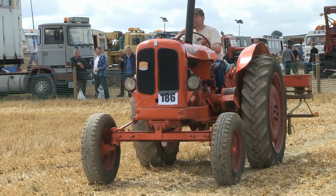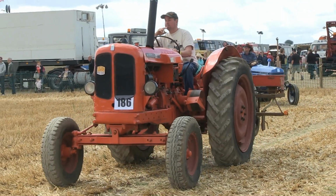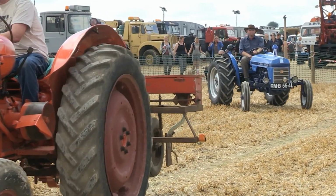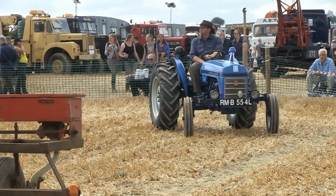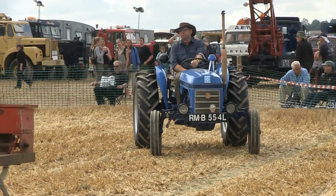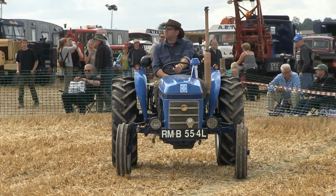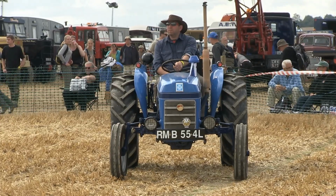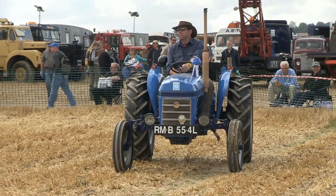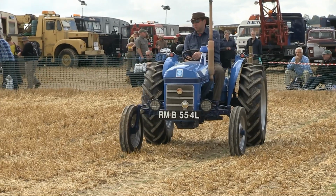Thank you. Right, number 183. This is a Nuffield Universal 4. Restored by the present owner and his father, and owned by Dan Cleaver from Whitby and Oxon. Notice that later models of the Nuffield didn't have the axle protruding outside the wheels like on the M4s and the DM4s, which must be much more convenient.